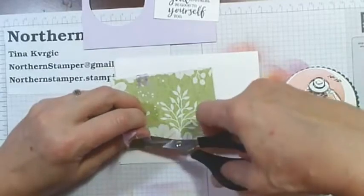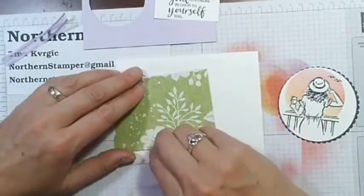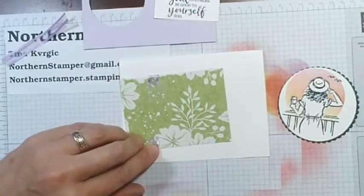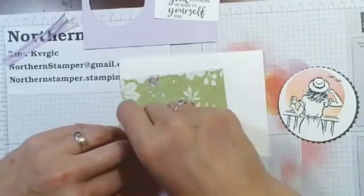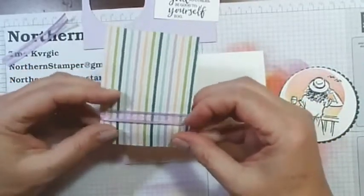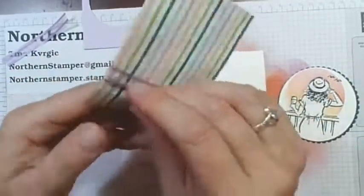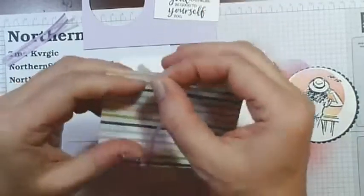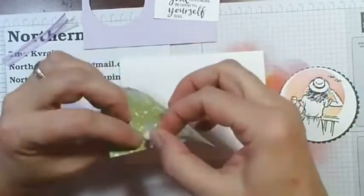Trim it off. Let's see if I got enough to make a little shoelace. I'm just taping it on the back. Some people like to use their adhesive completely. Oh, wow. Oh, that's a little crooked. Alrighty. Let's move it up and across. There we go.